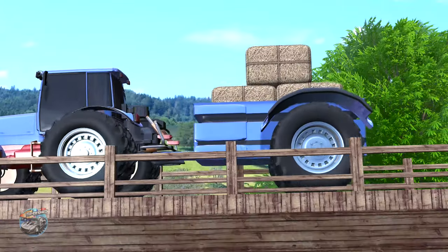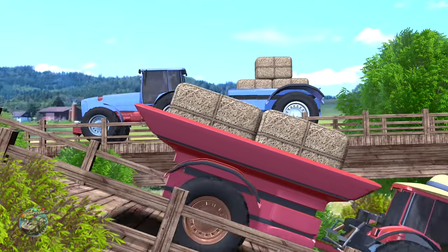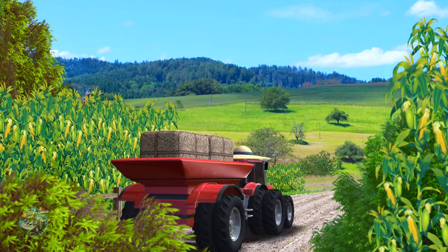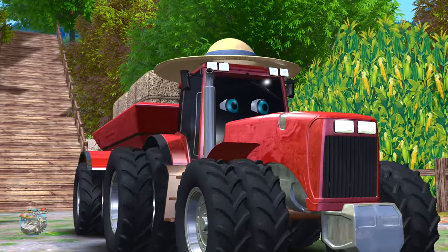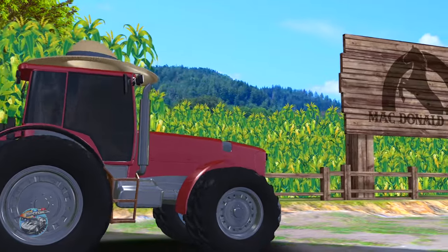And an oink oink there. Here an oink, there an oink, everywhere an oink oink. Old MacDonald had a farm, E-I-E-I-O.